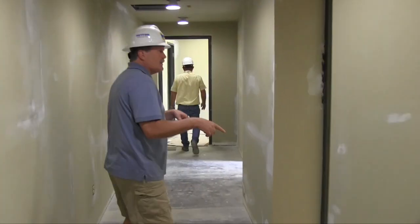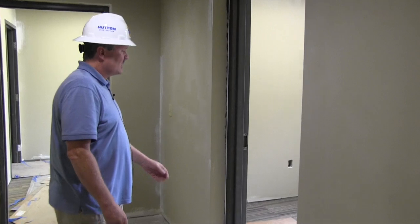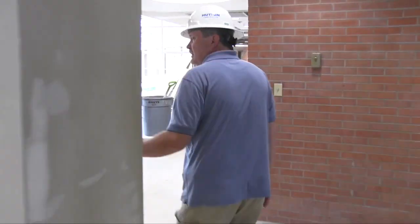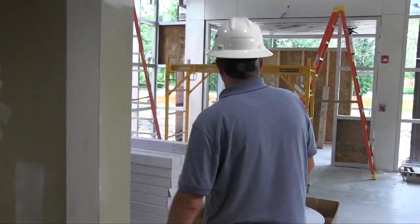Here on the top floor, we've got a couple of practice rooms. Small but very nice, good outside glass. This is another adjunct faculty room. And then as we head to the west, to my left is the elevator. Sliding doors are yet to be put on, but it's installed and ready to go.